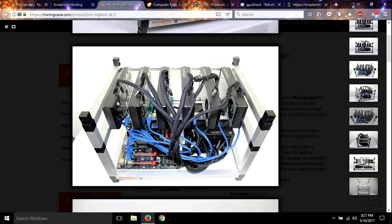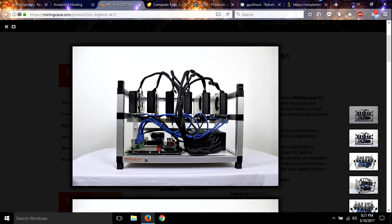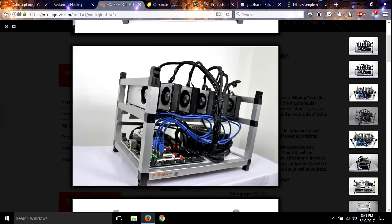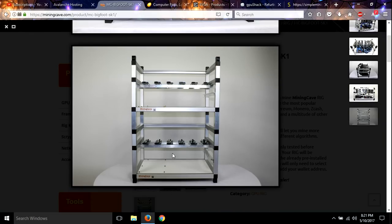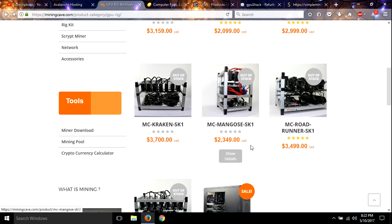Oh, these are stock. I'm sorry guys, these are stock Sapphire. Noisy, really noisy. So stock Sapphires, they are using a 1300 watt EVGA, so thumbs up on that. But big thumbs down on the price, guys. Big thumbs down. Anyway, I just wanted to show you a few things.